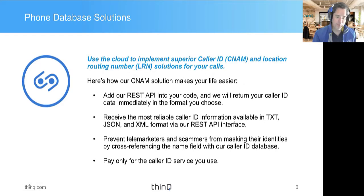We also offer, when we go back to phone numbers for a second, two database solutions that are kind of hard to find, but they're built into our system, and it's something that you can add to your account, which is caller ID or CNAM and location routing number or LRN. So really, CNAM, for instance, is all about caller ID. So you can use our REST API in your code to return the caller ID data immediately in the format that you choose. They're listed here.